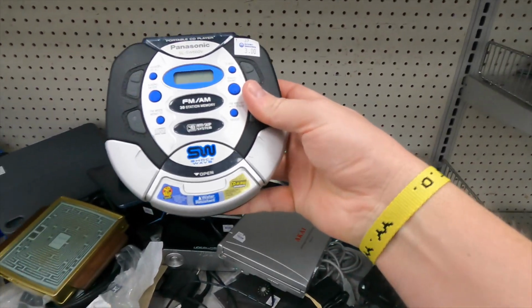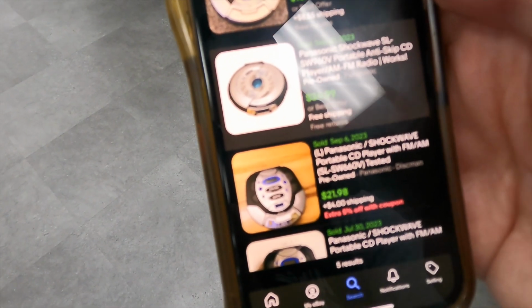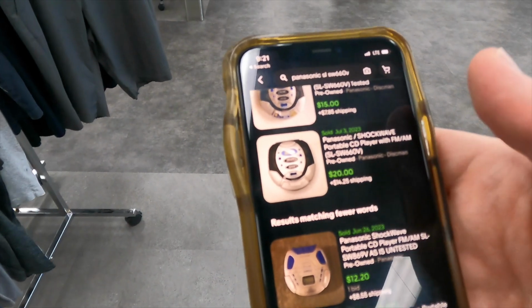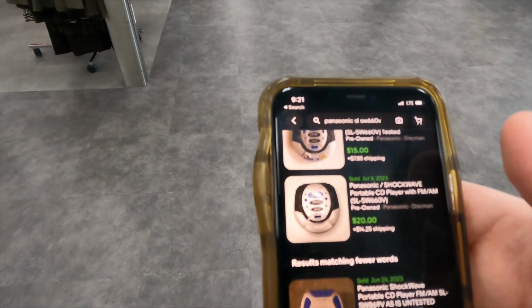This is probably good. As I fly to all these different locations around the country, I'm gonna need to find smaller items like this or else I'm gonna have a really expensive suitcase. This guy's sold for 35 in the past, 21, 15, 20. I usually don't like to buy something unless I can get at least 20 bucks for it.